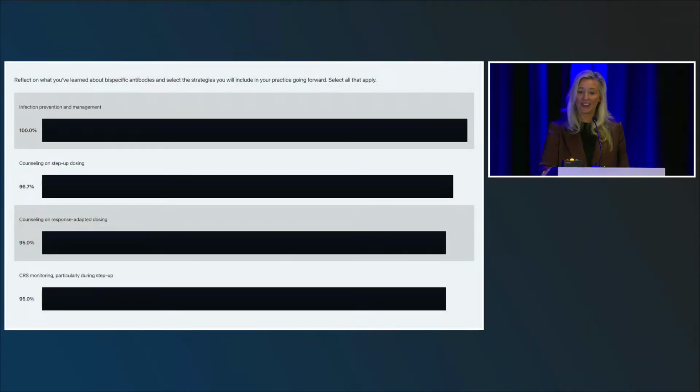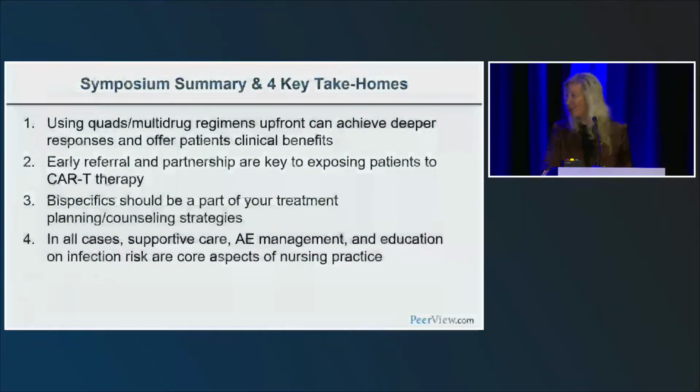All right, so in summary, it's hard to have 4 key take-home points after we had all this great information, but I'd like to emphasize the importance of starting from the beginning talk. 4 drugs are better than 3 for most people. Use quads in those multi-drug regimens. That's going to get your deeper response, so you can hopefully only find 1 in a million plasma cells on that bone marrow biopsy, that MRD negative status, to keep you in remission longer.